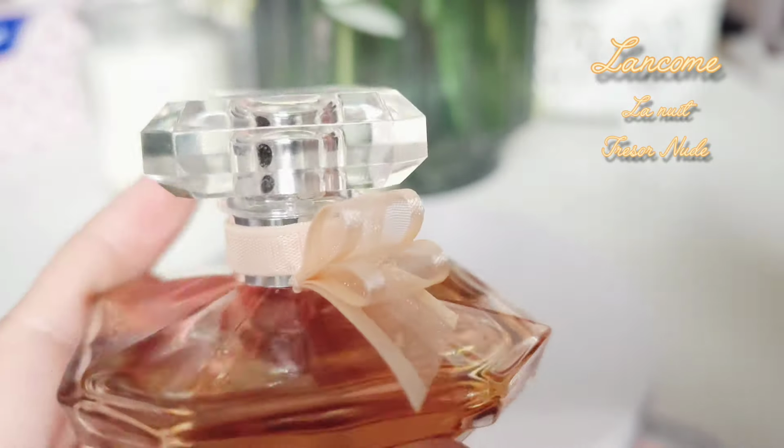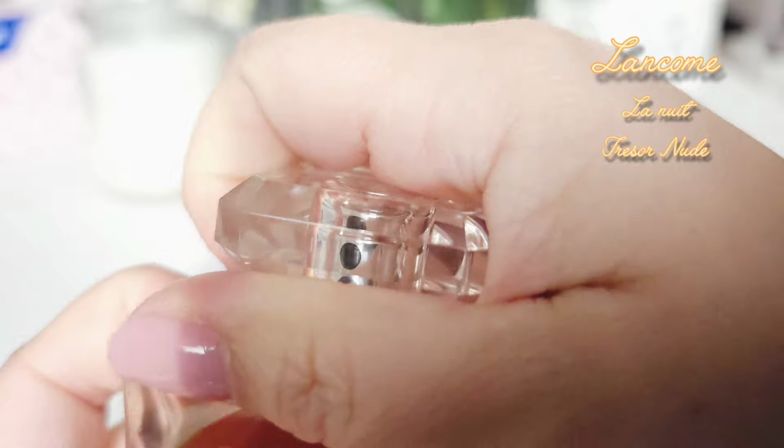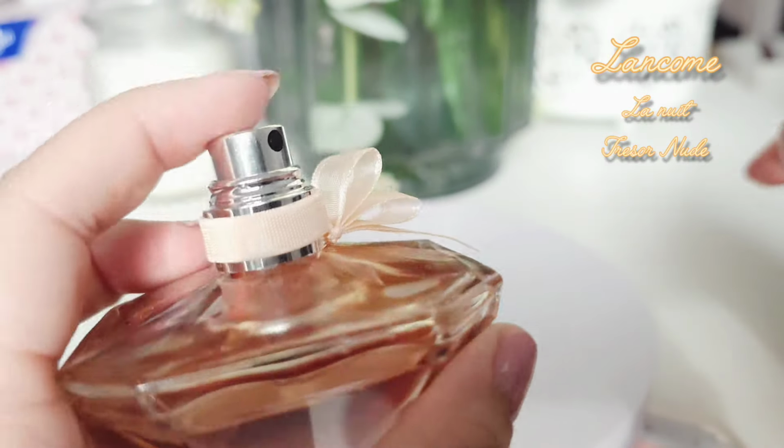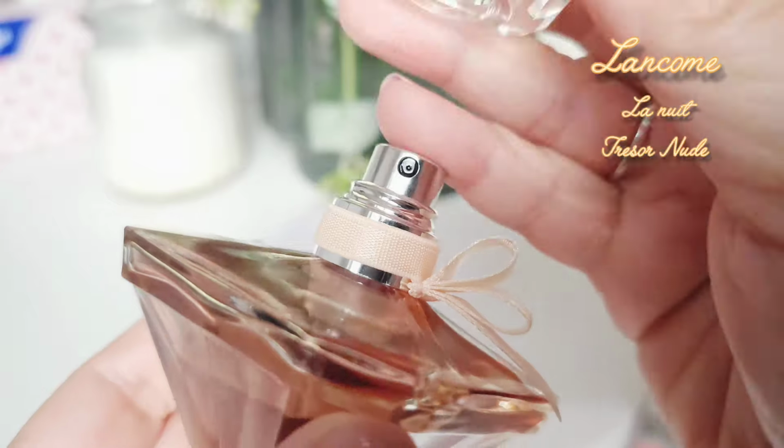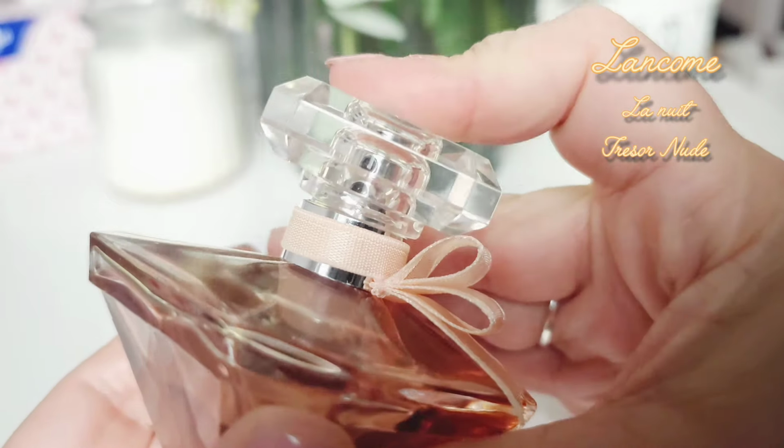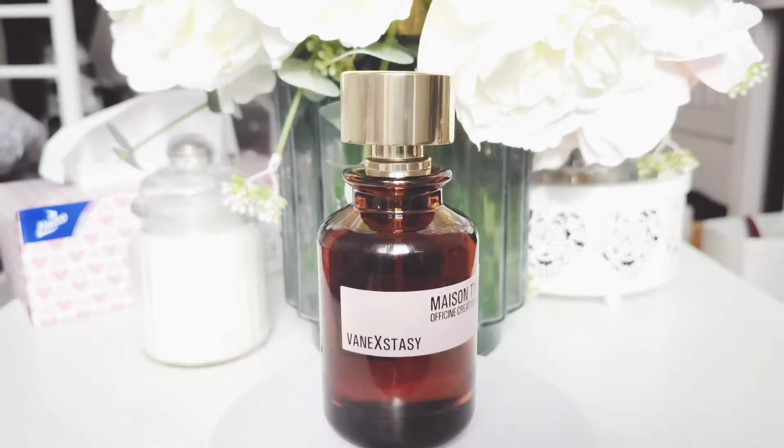Apart from spring, it will be great for summer evenings. For me, personally, it's a little bit on a heavier side, and I would wear it during more colder days of summer. Otherwise, really pretty scent.